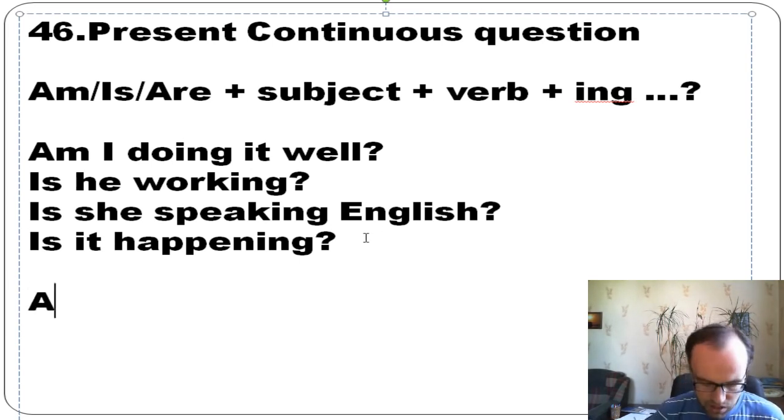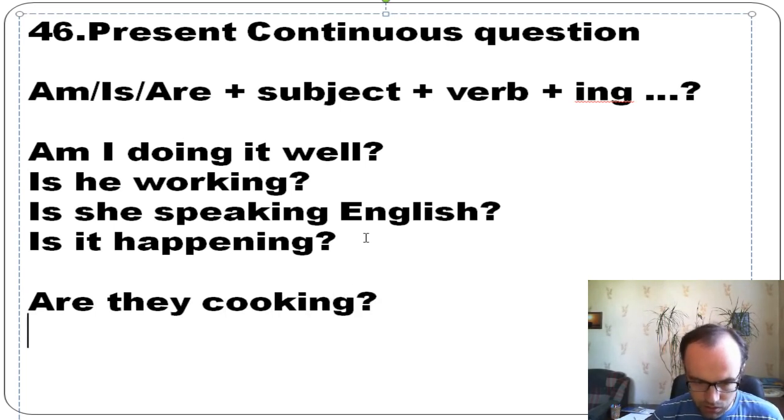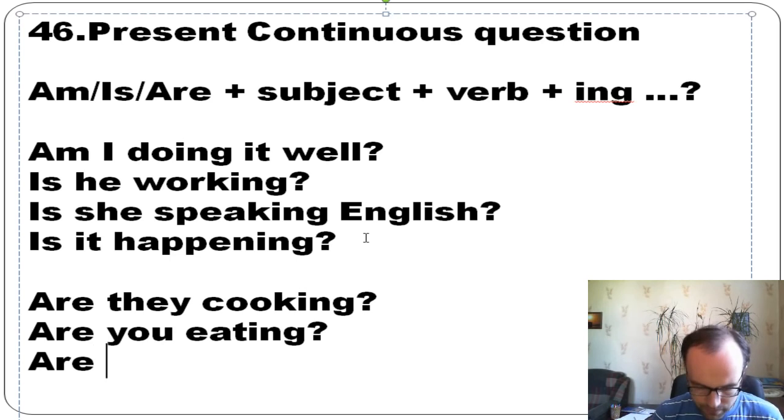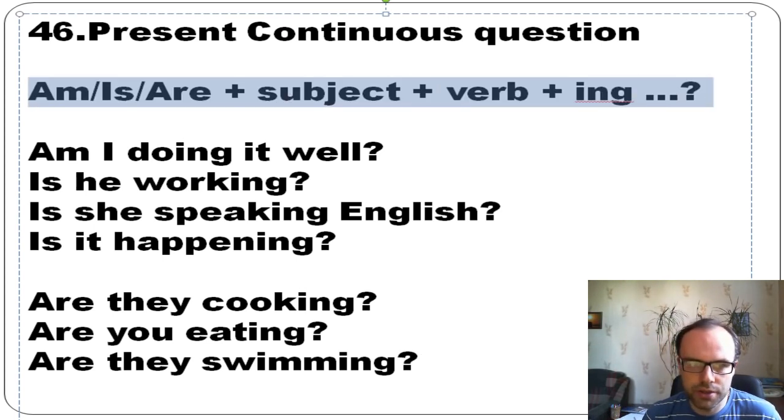Next, are they cooking? Are you eating? Are they swimming? So, you see, am, is, are plus subject plus verb plus ing. So, am I doing it well? Is he working? Is she speaking English? Is it happening? Are they cooking? Are you eating? Are they swimming?